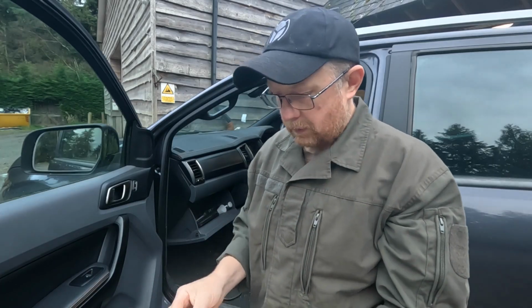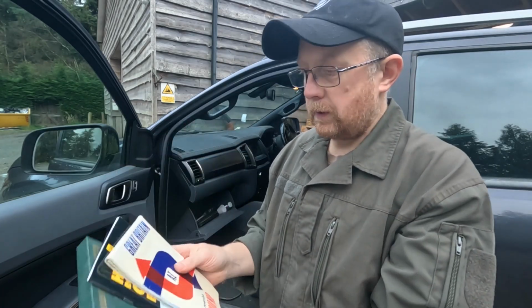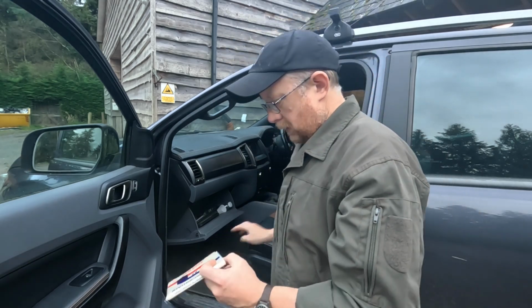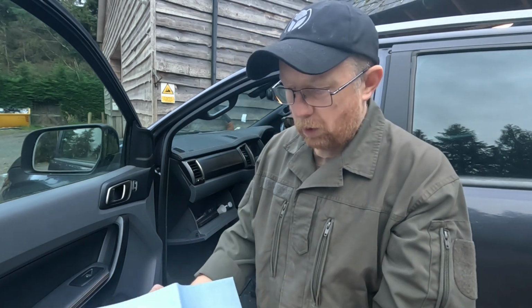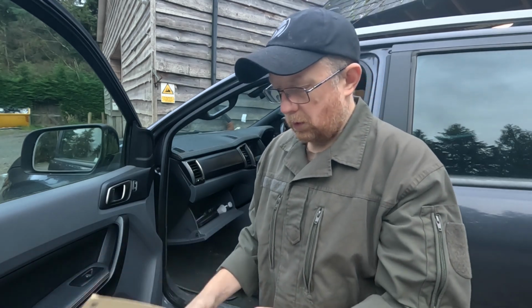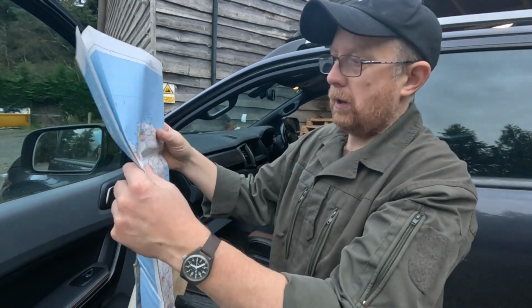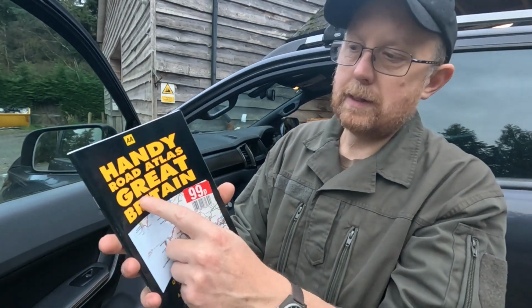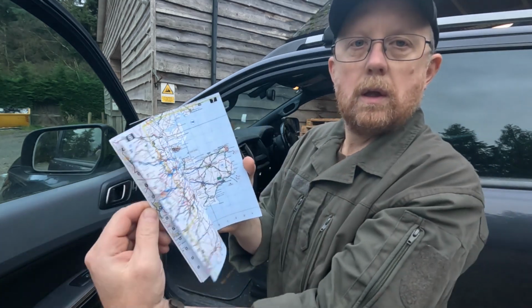But I have road maps. So a couple of road maps, or few I got, of Great Britain. Some of them are quite old. And yes, there will be some new roads and alterations, but 90% of it will be just as good. So you've got all the roads on here covering the whole of the UK. Got this nice little handy, as it says, handy road atlas of the UK.